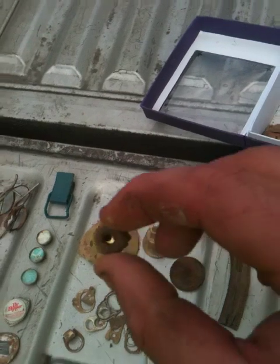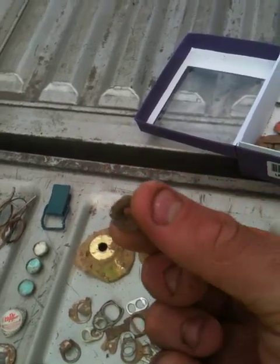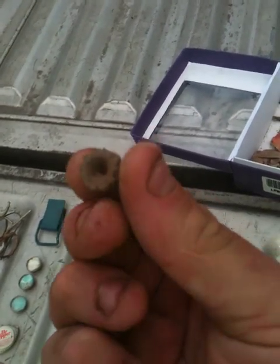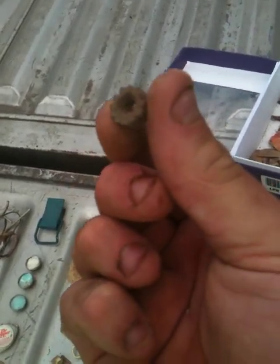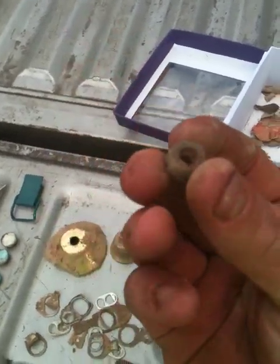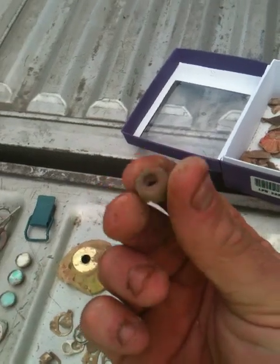Found this nut here, pretty deep under my pecan tree in a root. I didn't know at first. It had flares on the end of it, like that, and I thought it was some kind of old snap or something. But I flipped it over, and it's definitely a nut off of something.